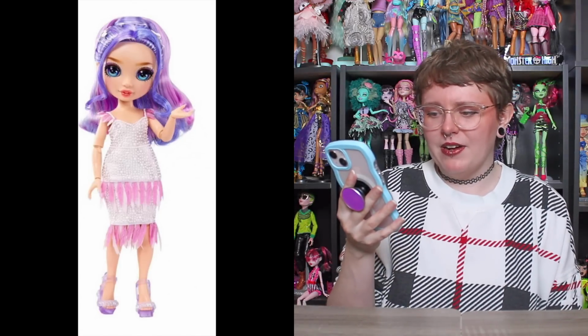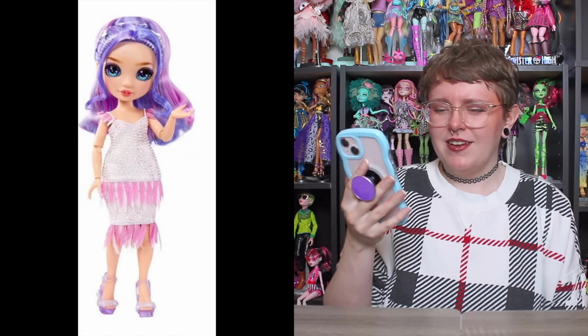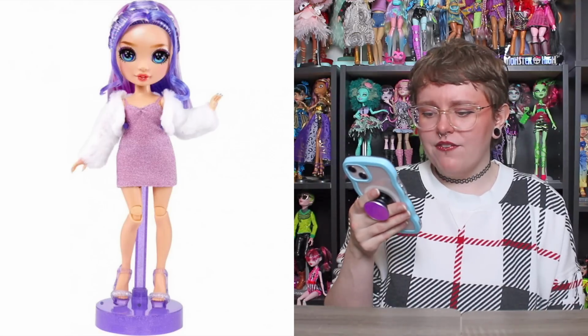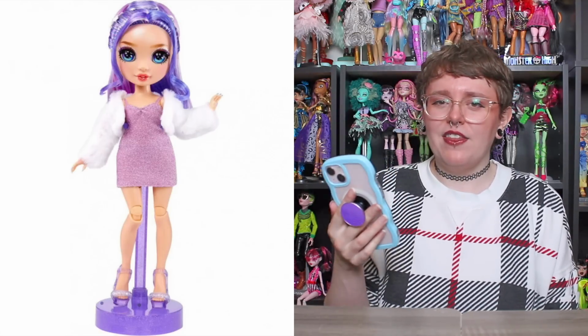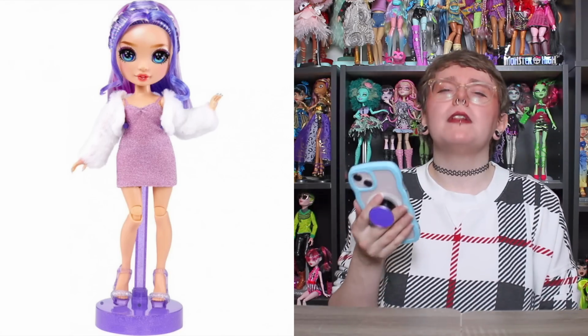Her shoes are fine. They're kind of bland. I don't know. I don't really feel like they super match the dress. I just feel like she deserved better, you know? And then when it comes to her second outfit, I actually like these pieces. I think that these are pretty pieces. They're just so unbelievably simple.